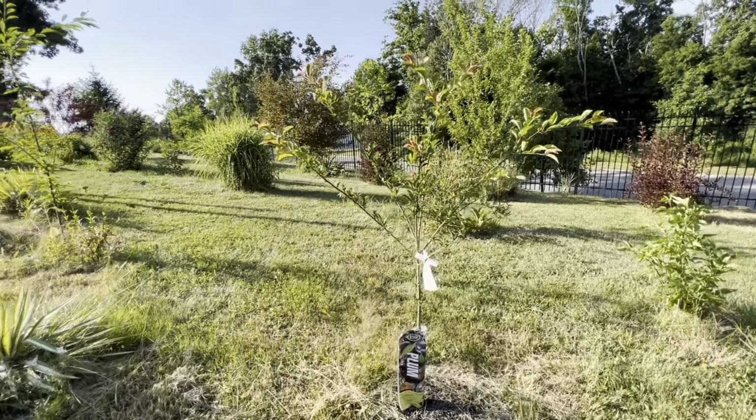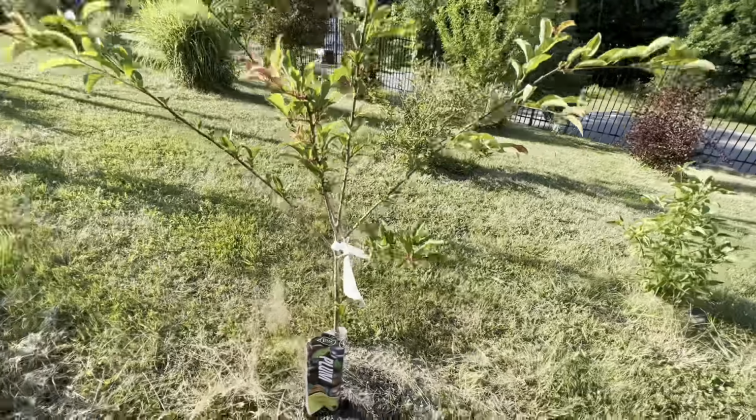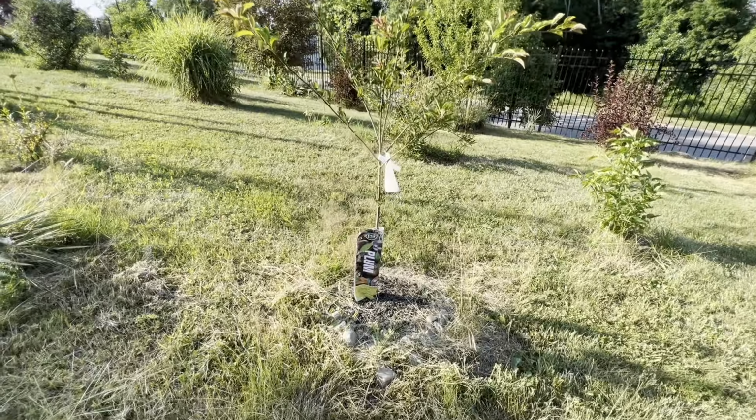This is my Burbank plum. You can see the baby leaves which look maroon. So it looks like it survived. I'm very happy with that.